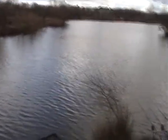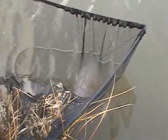About half an hour after the cloud started to appear, the same rod that went off yesterday went off, and we've got one in the net. So let's sort him out.